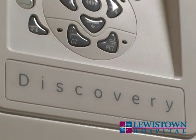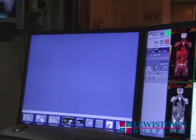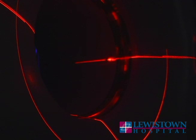The technology that we have here is the same type of technology that you would find at a center such as MD Anderson, Johns Hopkins. What we deliver here, though, is the same exact type of therapy with the same exact type of equipment to deliver the same exact type of results.